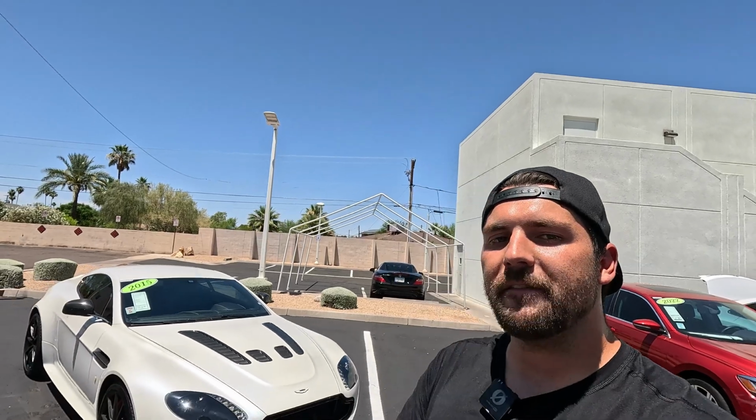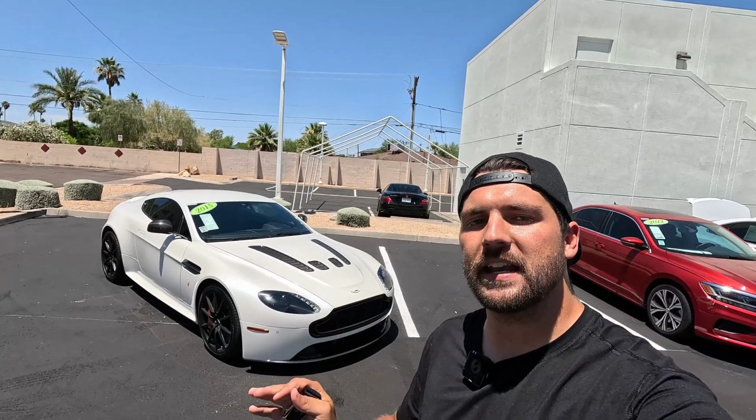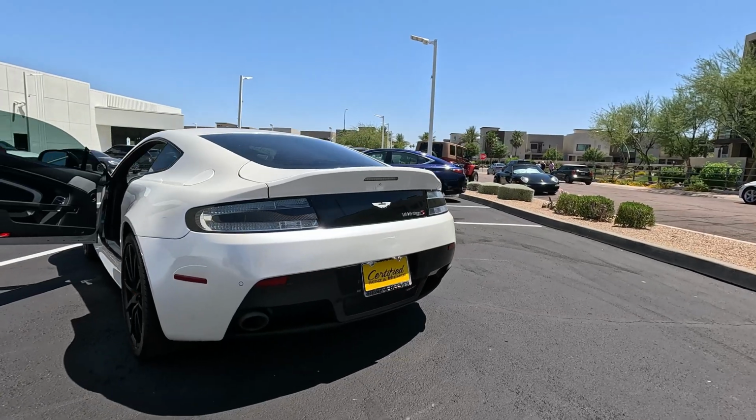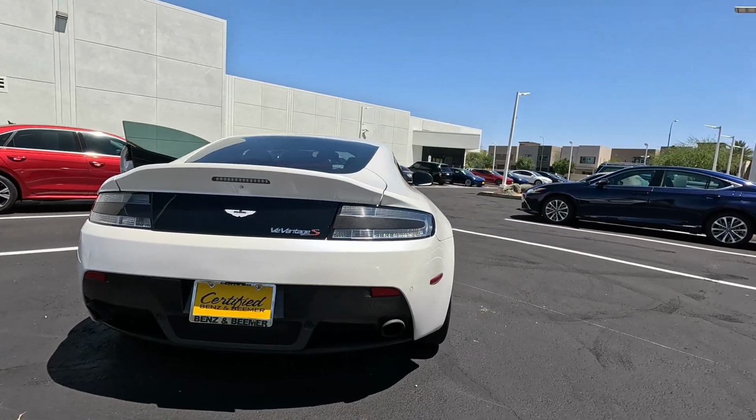Hey guys, my name is Jeff, and today I have the keys to one of the coolest Aston Martins ever produced. This is a 2015 Aston Martin V12 Vantage S, and it is, in every sense of the word, a British muscle car. But before you get too upset, let's talk about what the definition of a muscle car is.